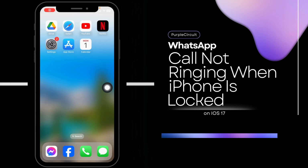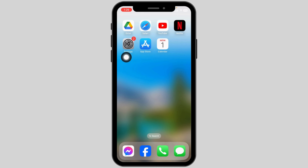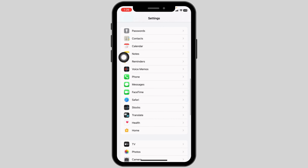How to fix WhatsApp call not ringing when iPhone is locked. Let's get started. Launch your Settings app. Here we go. Scroll down. Find the app WhatsApp. Once you find it, open it.